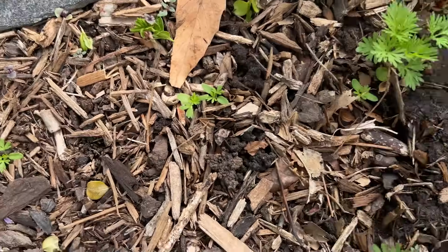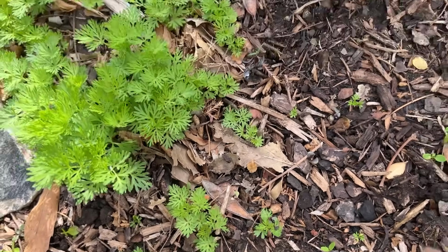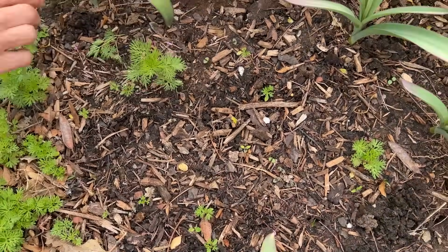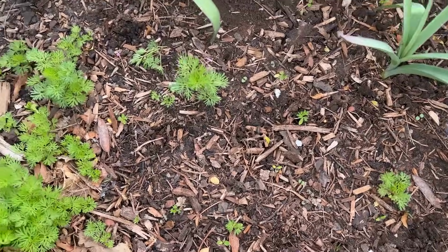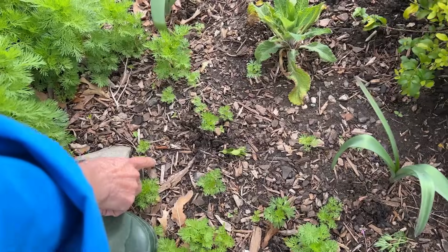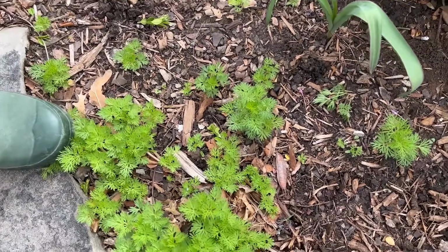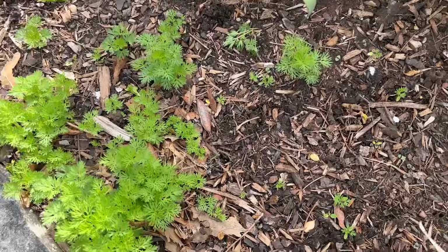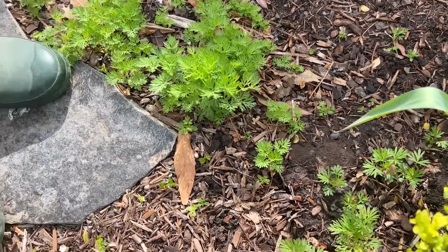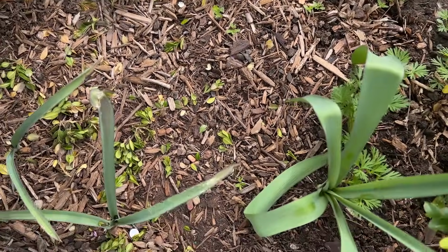So I see over here, here's another one. Here's another one in green, and look at all of them right here. Ooh, there's another one right there. They are just everywhere. Before they get overtaken by the larkspur and get shaded out, I am going to relocate them to the back. And I'm sure you're wondering what they are. When we come back, I'll reveal their identity.